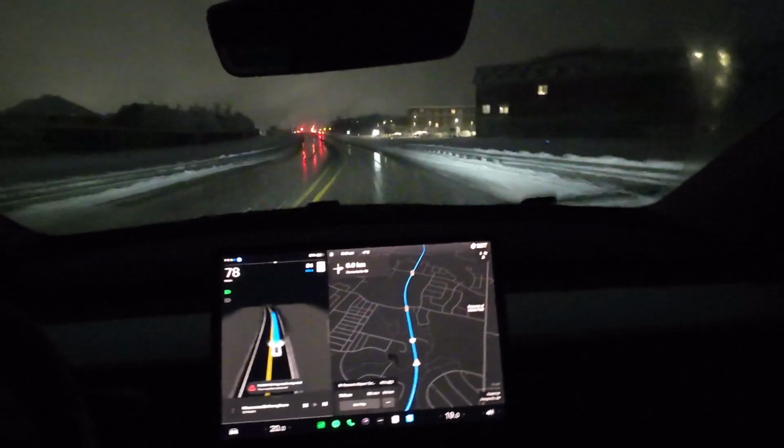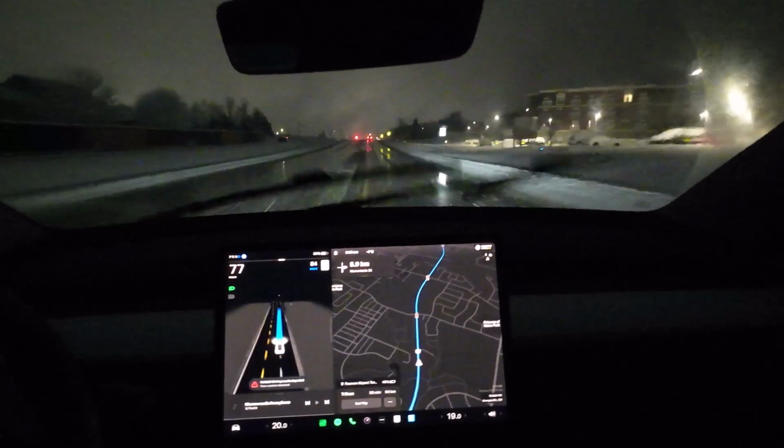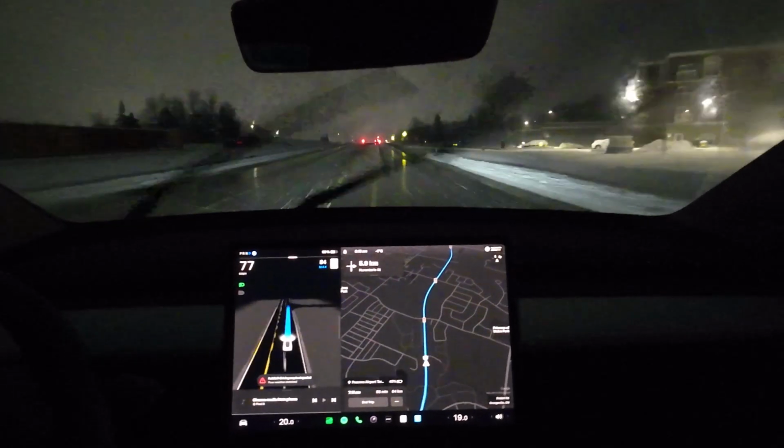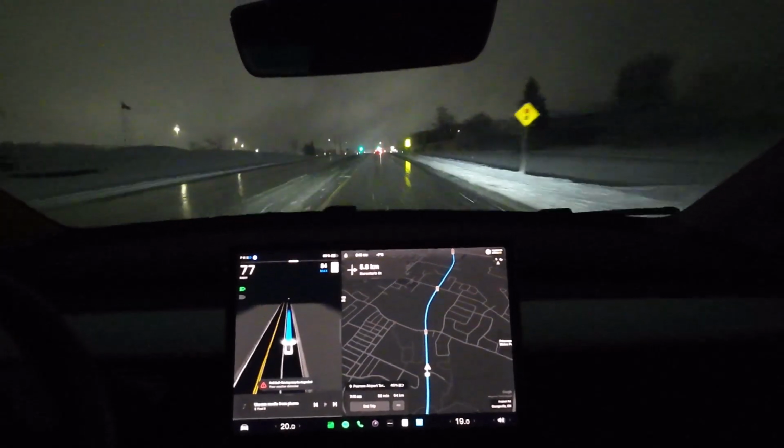With the snowy roads, the car became a bit confused when the double line split. It wasn't sure if a new lane was being created and started straddling the line. Once it realized what was going on, it corrected itself with no intervention required.